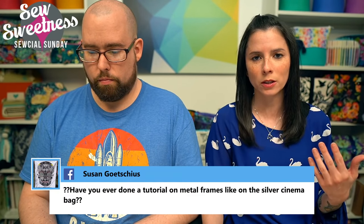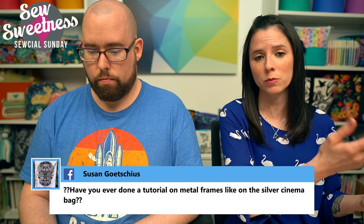But again, either 40 weight, 50 weight, or even 30 weight you can use in both the top and the bobbin.